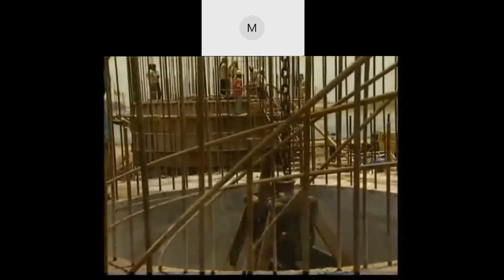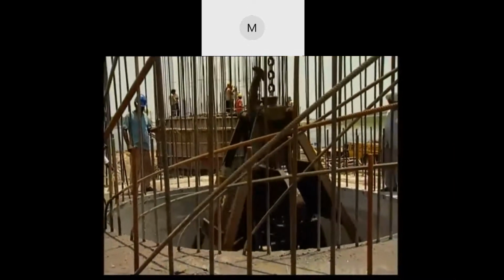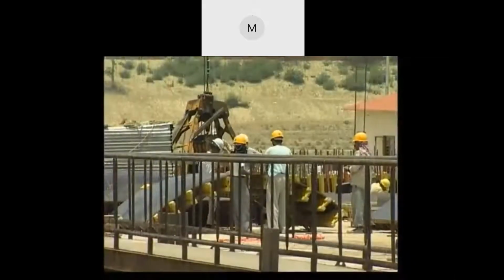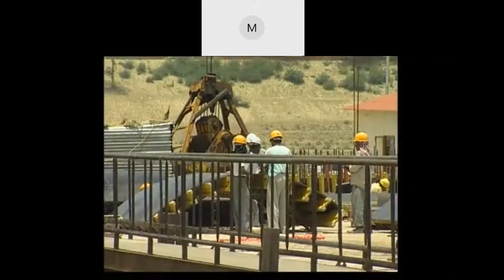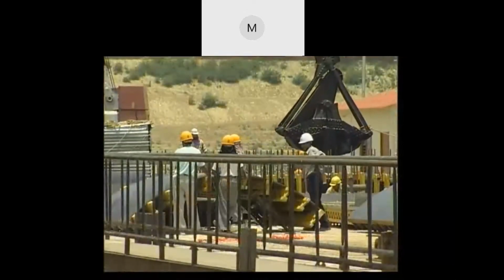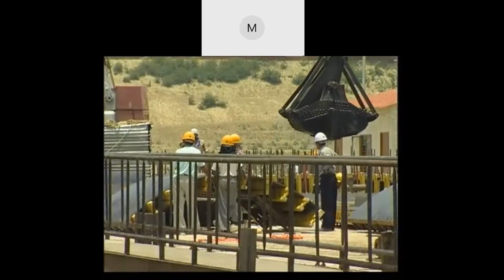Care is taken to carry out grabbing in a uniform manner inside the dredge hole. In the case of double wells, the grabbing is carried out uniformly in the outer dredge holes, employing 2 cranes, followed by the inner dredge hole.